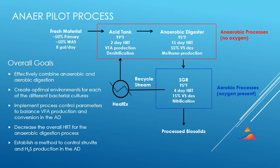So here you can see the overall flow schematic. We went with a multi-stage, or multi-phase, anaerobic digestion process where we have a short HRT for VFA production and then a longer HRT tank for the conversion into methane. That goes to our aerobic digester, which is our sweet gas reactor, or SGR. And our control parameter here is our recycle stream going from the SGR back to that acid phase.